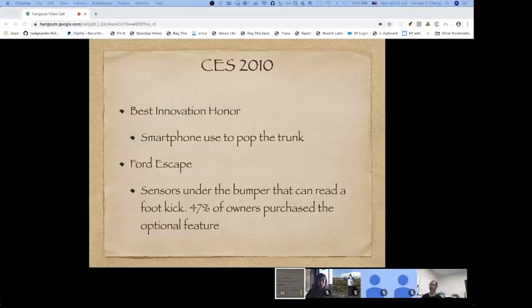So last time we talked a little bit about the CES event where in 2010 a car company got the best innovator honorable mention or prize, and actually it was like this car is so smart you can use your smartphone to pop the trunk, which is in fact very dumb.